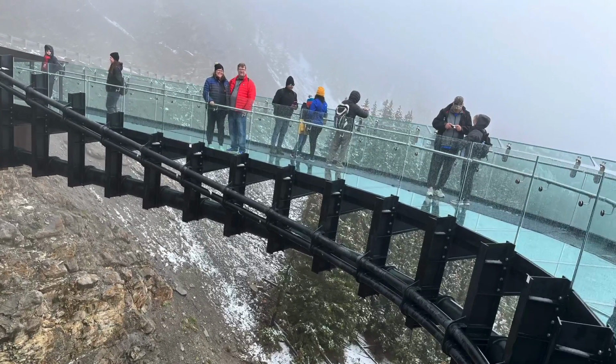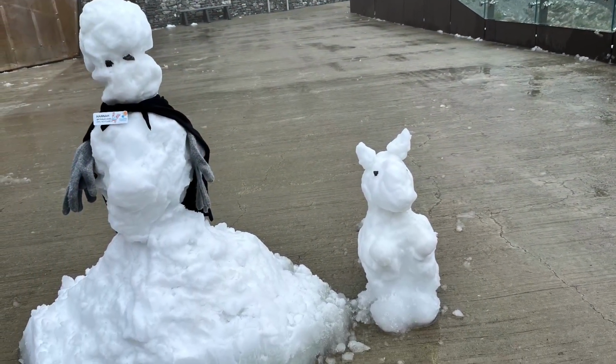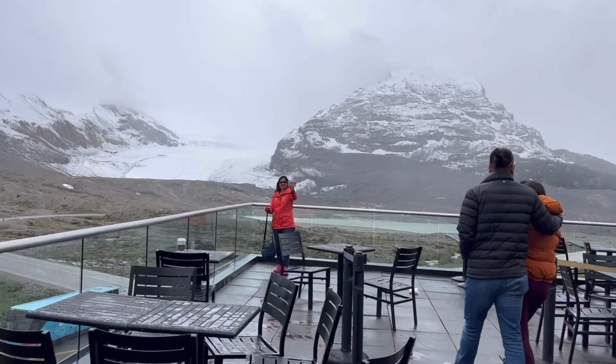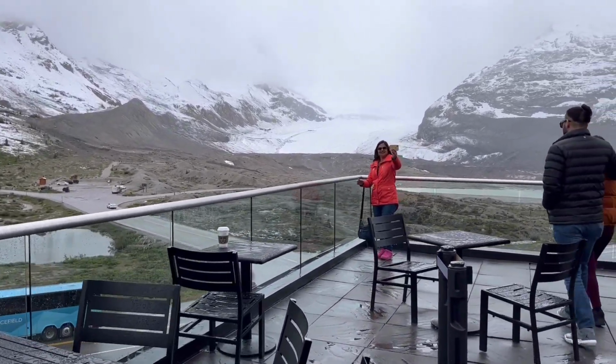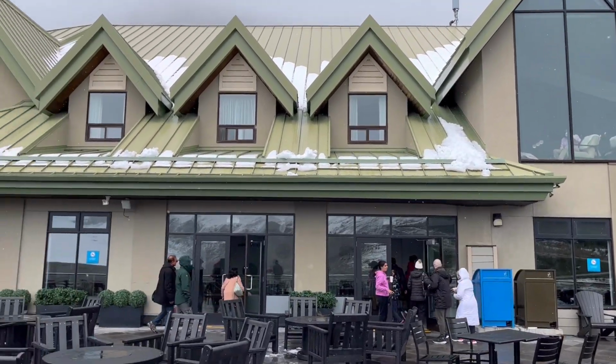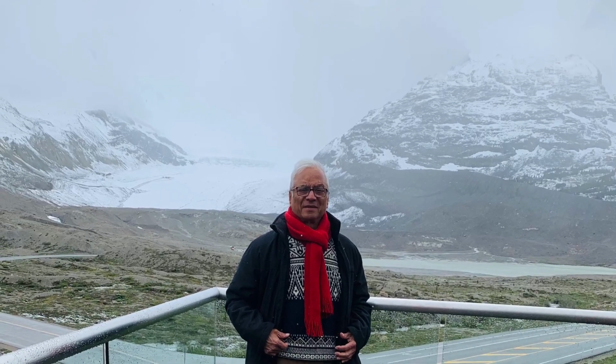We took the bus back to the visitor center and had some snacks as well as hot chocolate at the restaurant at the visitor center. After our snacks, we came out on the gallery of the visitor center, from where we had wonderful views of the Athabasca glacier. It was time to say goodbye to the Athabasca glacier and the skywalk.